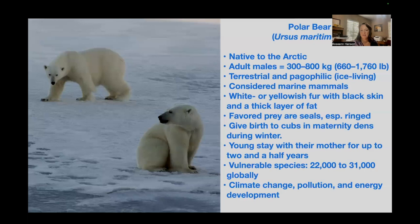Their favorite prey are seals, especially the ringed seal, and the females give birth to their cubs in maternity dens in the winter, and then they stay with mom for up to 2.5 years. And they're very vulnerable, as you know, only 22,000 to 31,000 globally, we think, and that is because of climate change, habitat loss, pollution, and energy development worldwide in the Arctic. So very much at risk.